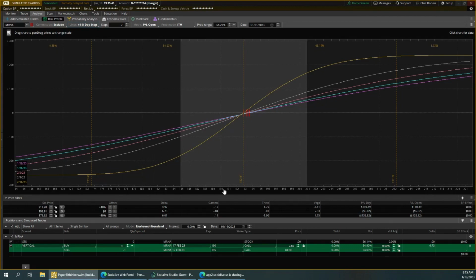So if I hold my mouse, this is a price scale here along the bottom. If I hold my mouse, say at the 196, then I can see, if you look in the lower left, this is my profit, my P&L for that particular day. So you see on the 19th, which is today, the 16th, and so on. So that's one thing I like to do.